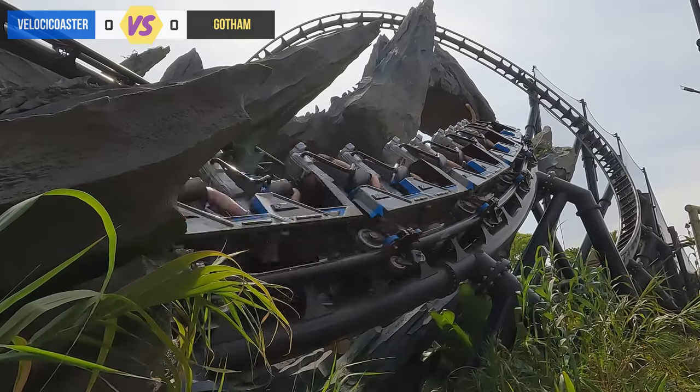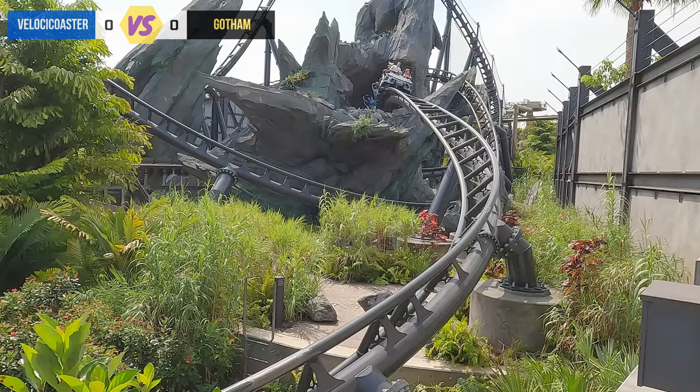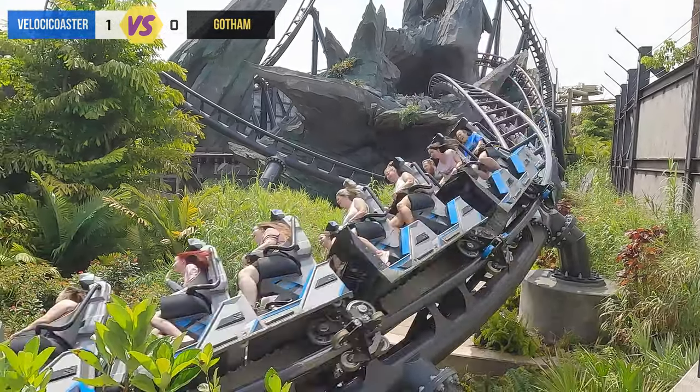And when we come to theming during the ride experience itself, well, the first half of Velocicoaster being set in the Raptor paddock definitely gives it the advantage here. Round 1 goes to Velocicoaster.